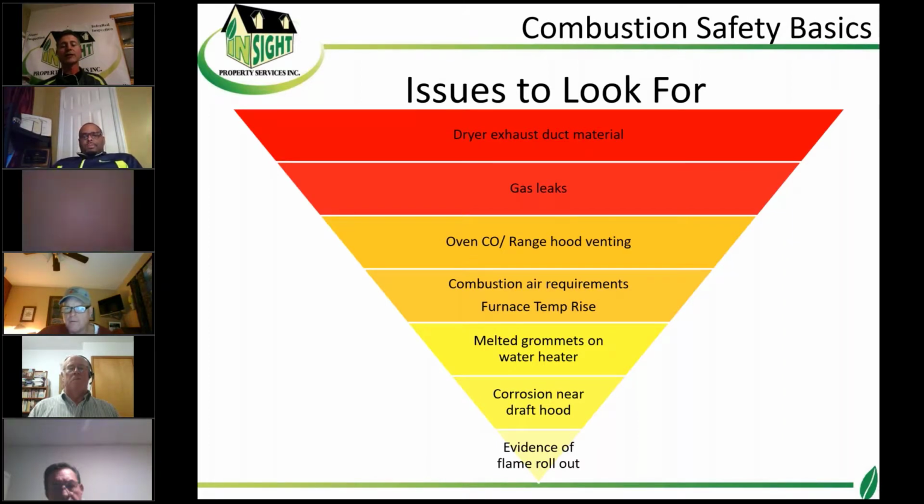We want to check out oven CO and range hood venting. Again, you can presume that most ovens put out high levels of CO because the vast majority of them do. The ones that put out the lowest CO are unfortunately like the $3,000 Viking, Wolf, and Blue Star ranges. It's nonsense that somebody has to spend thousands of dollars on a stove to get low CO. But those are the lowest ones I've seen. Those are pretty regularly in low double digits of CO output.